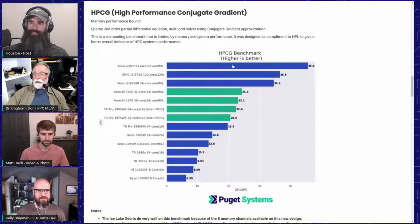Yeah, that dual Xeon Ice Lake was fantastic. Okay, that's two 8-channel, that's 16 channels, and it just did really well on this benchmark. The dual Epyc also really, really good, not quite as good. Now we get down to what we're looking at.